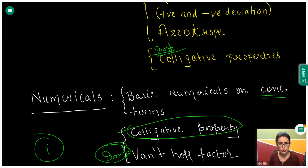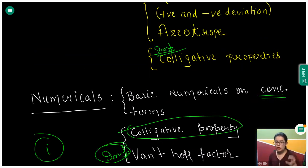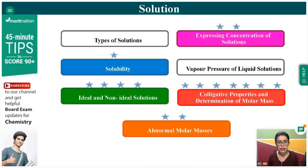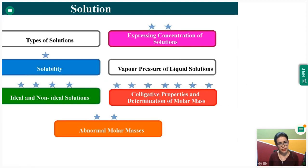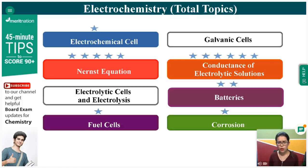Sure. Sudhir, you are going to see that, right? So theoretical topics and numerical topics, this is how you are going to do your solution chapter. And the next thing is your electrochemistry. I have given all the important topics over here.